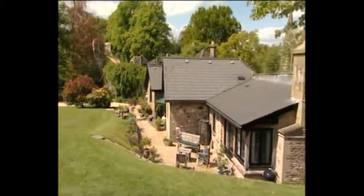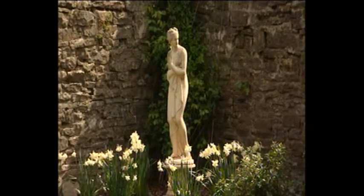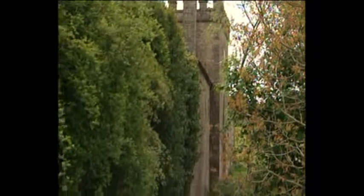You're very close to Clearwell Castle. In fact, you are part of Clearwell Castle. You were part of it. I mean, how does that influence what you do in the garden? I mean, you've got a lovely castle wall, old wall there.